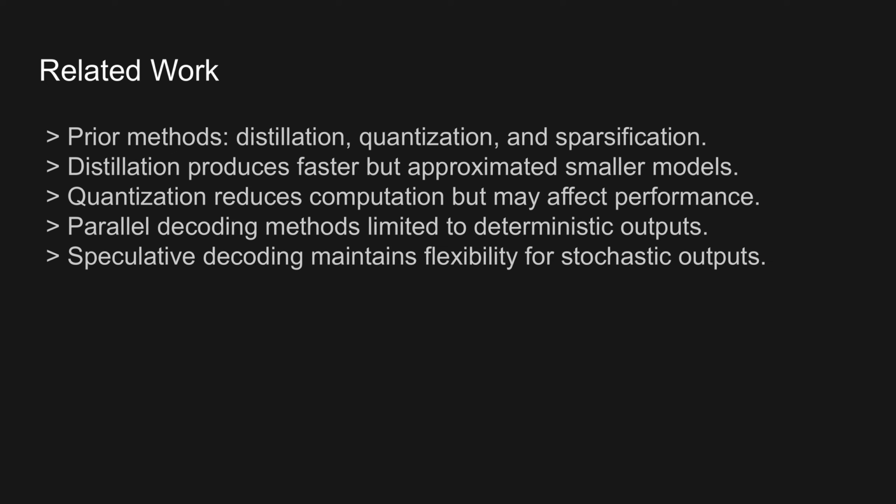Additionally, there are adaptive computation approaches, where the amount of computation varies depending on the complexity of each task or input. For instance, some methods use early exit techniques, allowing simpler inputs to require less computation and thereby speeding up the process. They also mention work related to parallel decoding techniques, such as blockwise parallel decoding, which decodes multiple tokens simultaneously. However, unlike speculative decoding, this method is often limited to deterministic or greedy decoding methods and doesn't fully support probabilistic or stochastic decoding scenarios, where some randomness in output generation is involved.